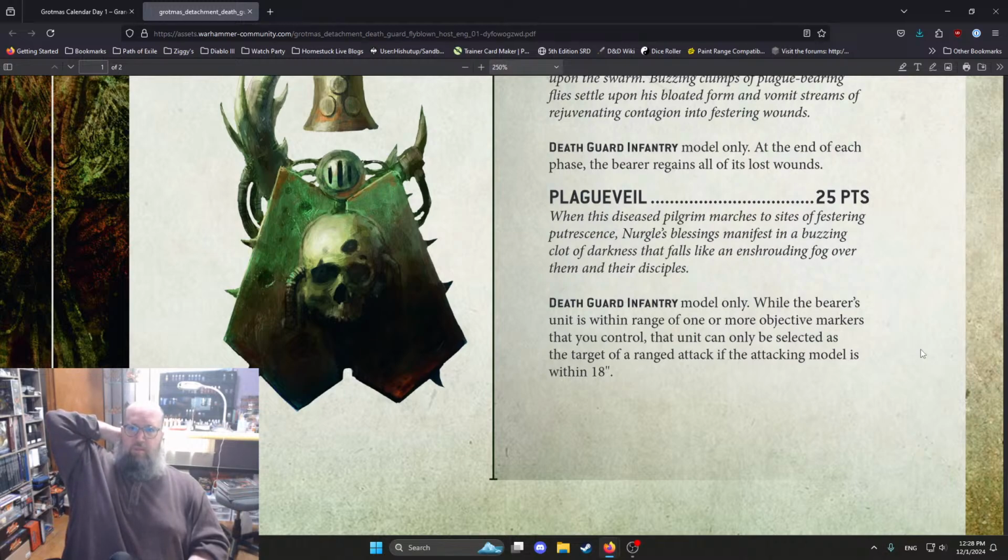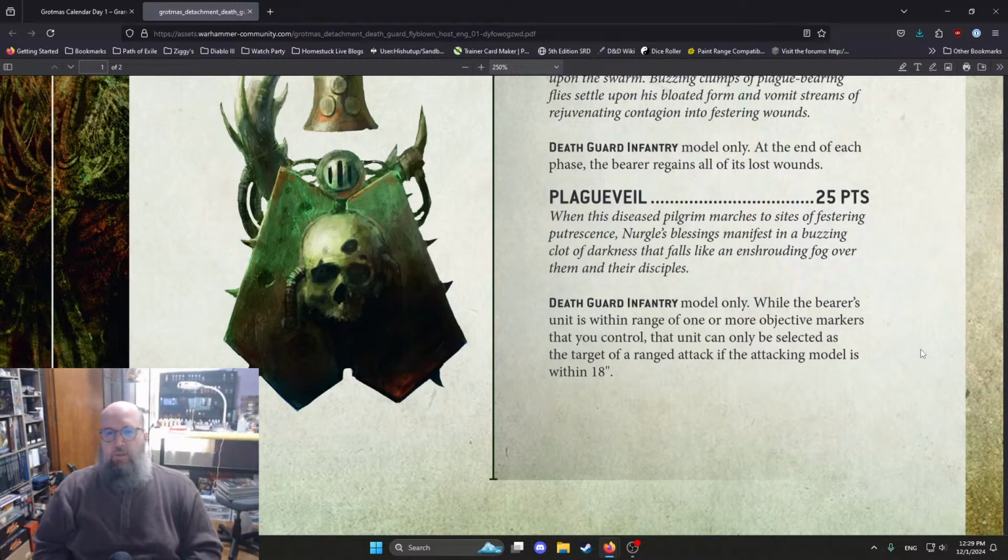So this one, there are definitely times when it's going to be useful. The big problem is, of course, it's tied to a character. You don't want your characters sitting back outside of range, especially Death Guard characters. Obviously, yeah, it will let you keep them alive longer as they march up. Although the whole point of this detachment is to give Death Guard a little bit more speed, get them into combat faster.